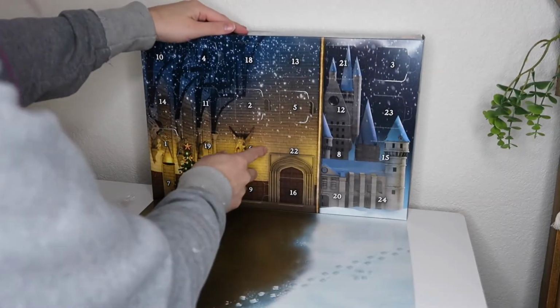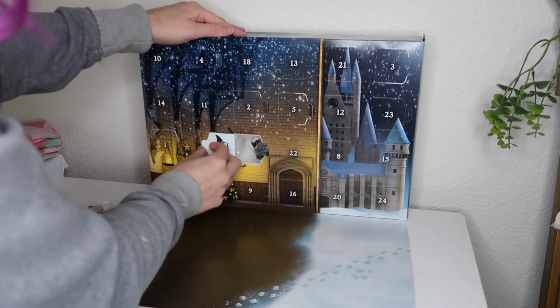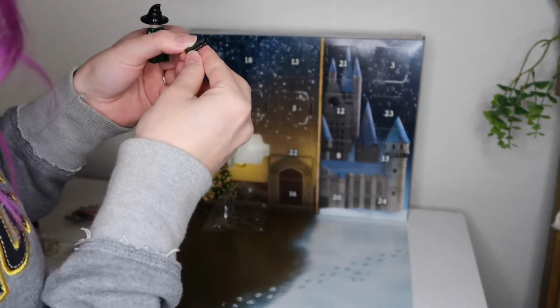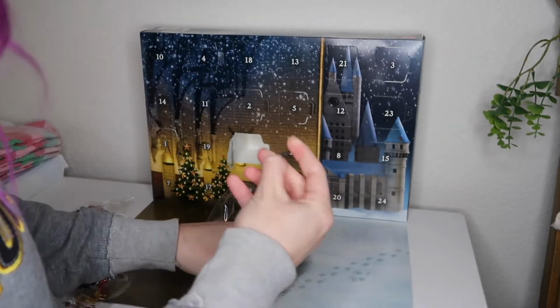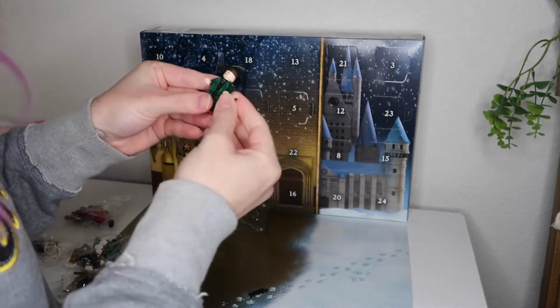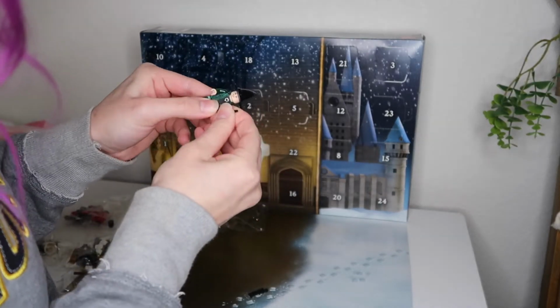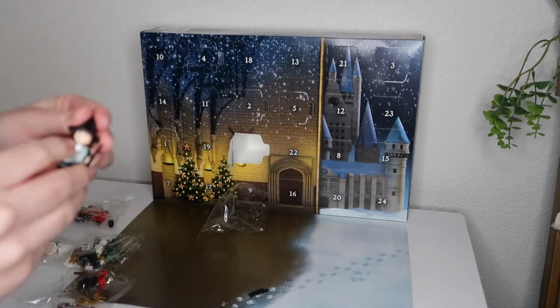Then number six, what have we got here? Ooh, number six is a little Madonna bowl. Are these supposed to be wands? I'm so confused. Oh, do you detach them? Oh, you do, that's what you do. But how do they hold it? Does it fit in their little hand? Oh my God, it does, how cute.